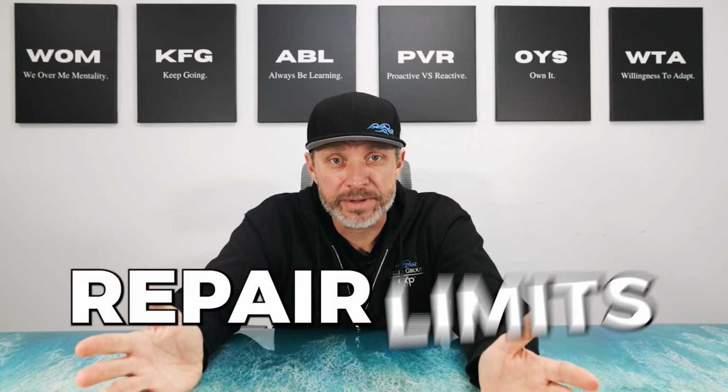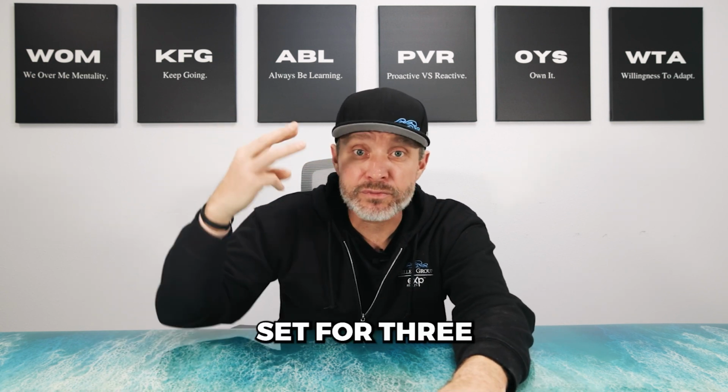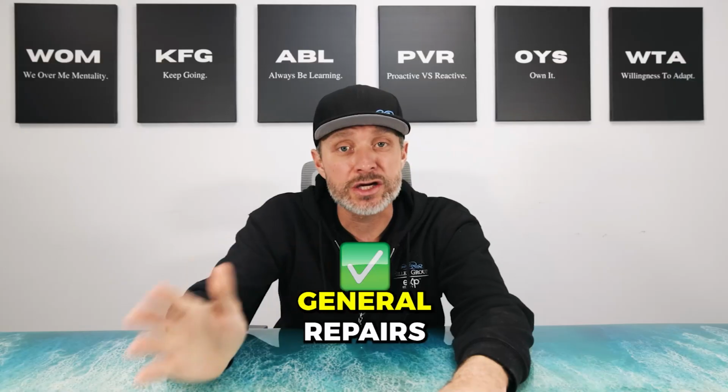What are repair limits? Well, on the Florida contract, we have limits set for 3 different categories, okay? 3 different categories that you're gonna have a dollar amount kind of earmarked or set aside. You're gonna need to make repairs up to that particular price, right? So the first one is general repairs.